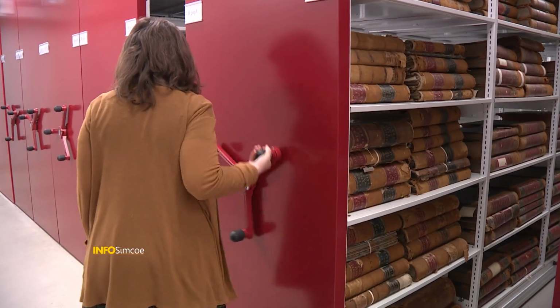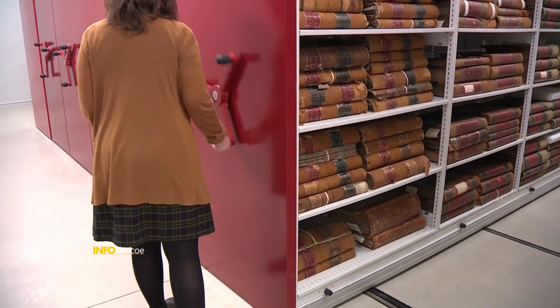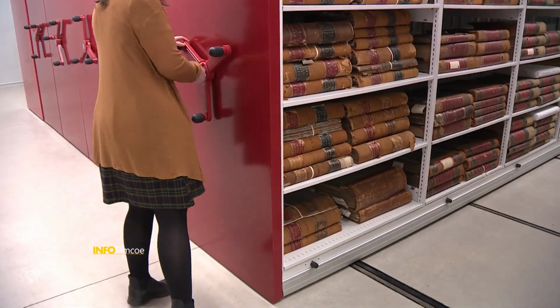It also has other great features like this rolled shelving. So this basically means that we're able to maximize the amount of space that we have here in order to keep as many records as we can.